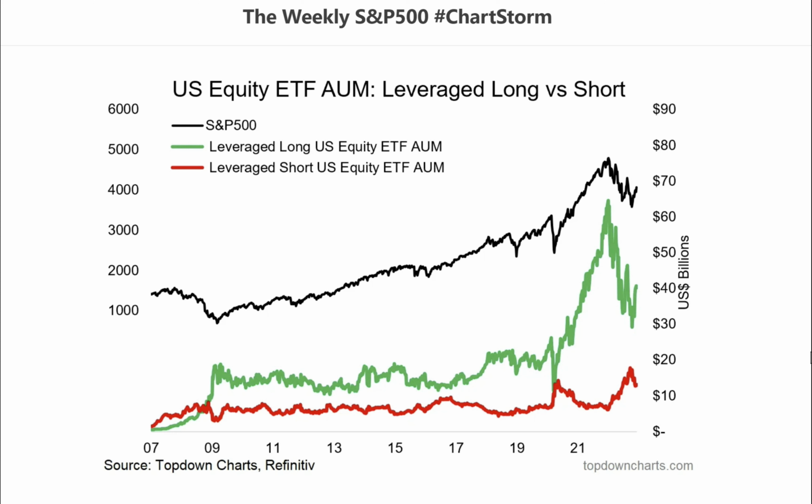I would say though, sadly, we don't have this data going all the way back to the early 2000s. I think it would be quite informative if we did, because I'd say that there are definitely a lot of macro market parallels to that time period. The reason for that is the leveraged long and short ETFs were only launched around 2006 and only really started to flourish post 2008.